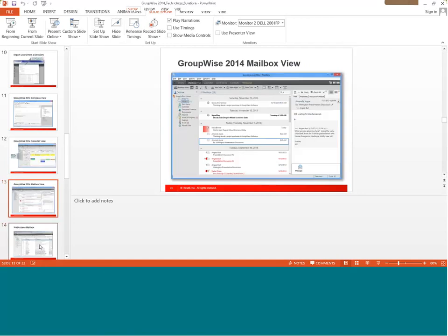As we move to our next screenshot, we illustrate the GroupWise 2014 Mailbox view. Once again, very familiar: the folder list on the left, the message list down the middle, and the quick viewer on the right. But you'll see that it's fresh and contemporary, with fewer lines and reduced shading, and the interface allows it to be busy with content but not cluttered with UI.